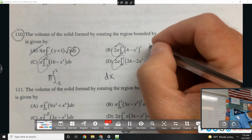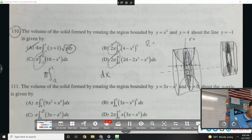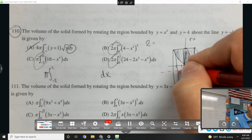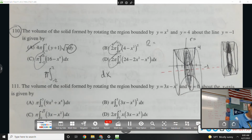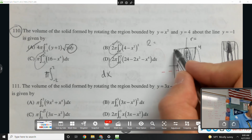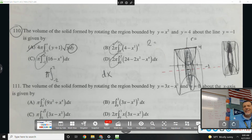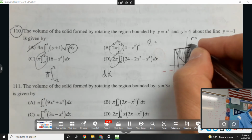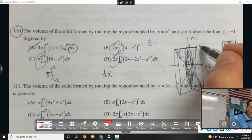So now I need to find big R and little r. What's big R? What's the outside radius? Well, look at the outside radius. The outer edge is a constant. It's not changing. I've heard 4, I've heard 2, I've heard 5. I think it's 5 because we're rotating around -1. So it's 5 away, from 4 to -1.